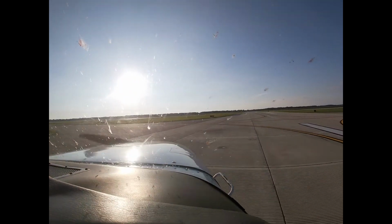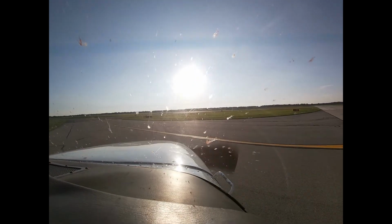Cessna 925, taxi to the ramp. Taxi to the ramp, 925.